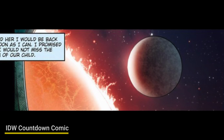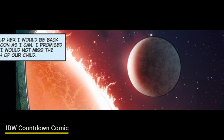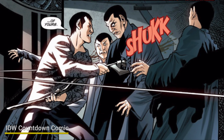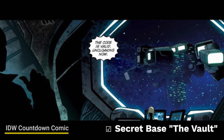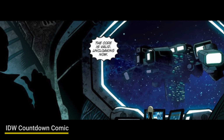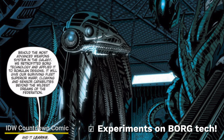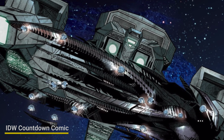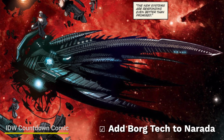In the comic, after Nero witnesses the destruction of Romulus from the Hobus supernova, he kills the Romulan Senate and finds out about a secret base called the Vault. Supposedly in the Vault they've been experimenting with Borg Tech, trying to integrate it and reverse engineer it. And they go ahead and retrofit the original Narada and turn it into the war machine that we see in the movie when it comes through the time wormhole.